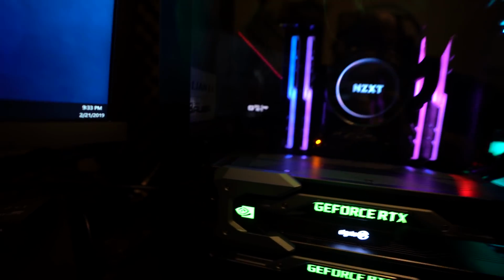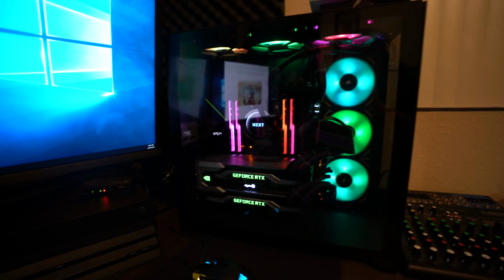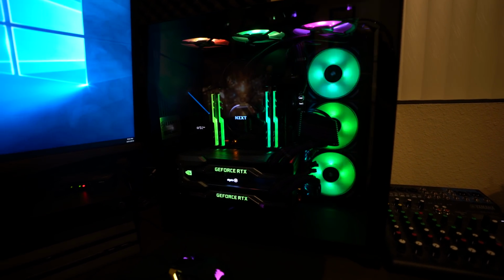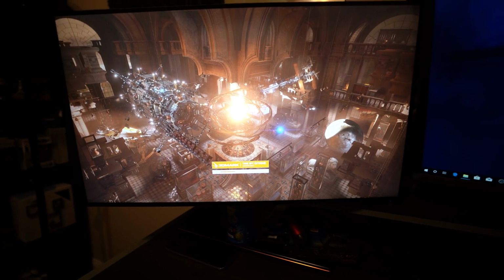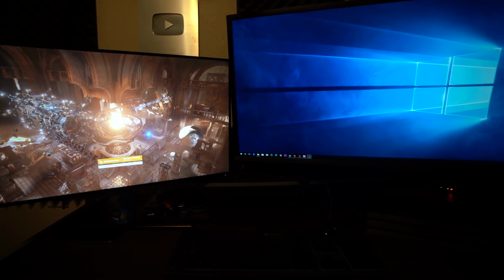Right now on this test, I don't know if you can see it, we're running about 45 degrees Celsius on the CPU, which is a lot better than I anticipated. The GPUs, we're going to see exactly how it's going here in a second, and then I'll be able to see how much room I have for overclocking.